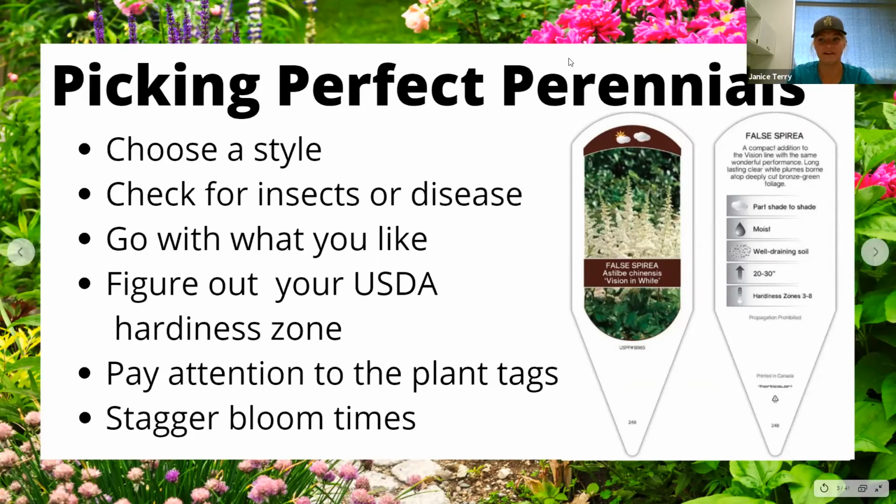And then another thought. This tag doesn't have the bloom time, but most tags will say what season this plant is going to bloom in. So let's see, it says wonderful performance, long-lasting clear white plumes borne atop deep cut bronze green foliage. So this just says it has a long bloom time, which astilbes do. They bloom for a really long time.